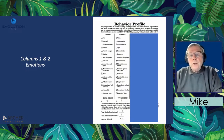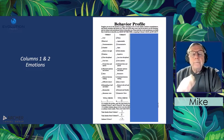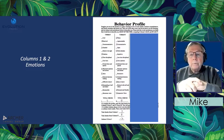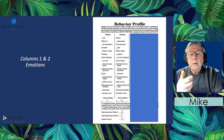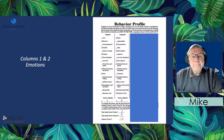And then I want you to add up your checks. And then at the bottom, I want you to subtract 2 from 1 to get a number. And if you get a negative number, like I did, that's okay. That's just where you're going to fall on the chart. So we're going to take about a minute or two, and I want each one of you to fill this out. And then when you're all finished, in the chat, give a thumbs up so Amanda knows that most of you are done and we can move on to the next phase. So go.